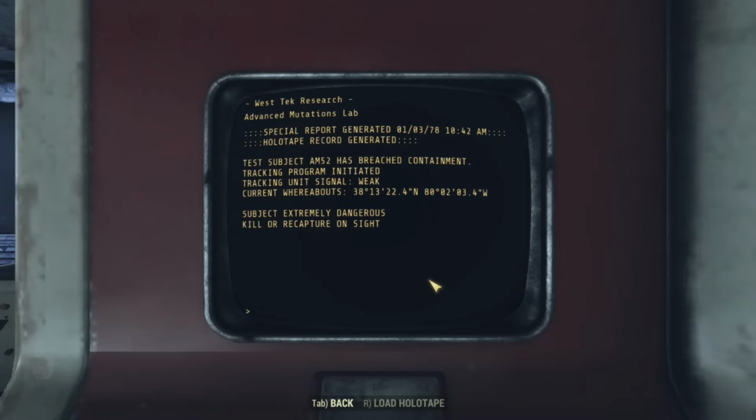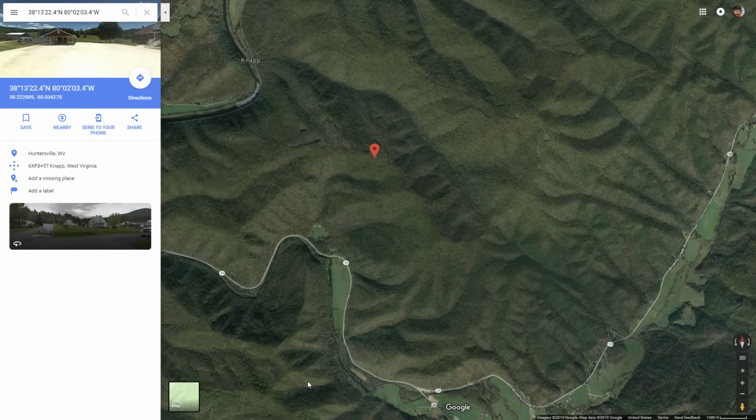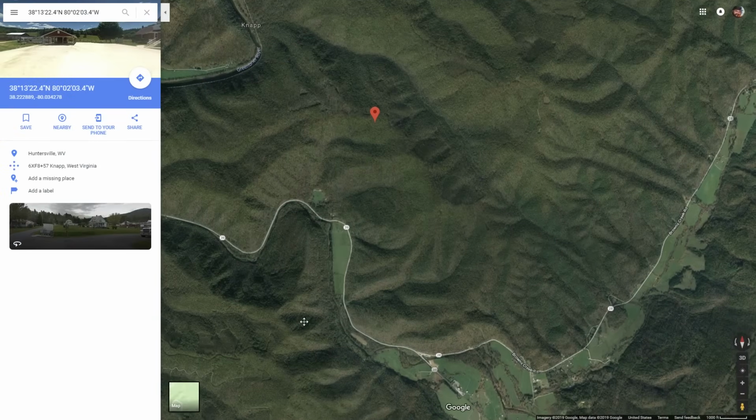Current whereabouts, and it gives us longitude and latitude coordinates. If we type these into an online map, where do we arrive?